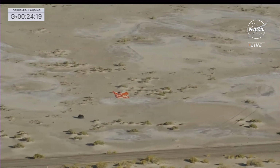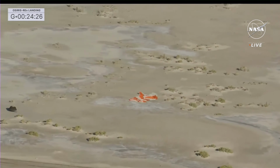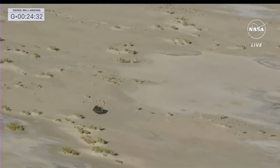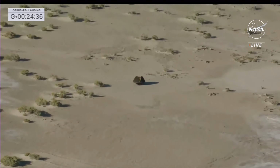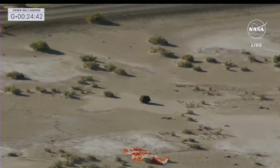There are possible potential areas of concern as the team begin these operations, including the temperature of that SRC. You see it looks quite charred there. It could still be a little bit warm. As I mentioned, it heated up to over 5,000 degrees Fahrenheit. So as the cool desert air begins to cool down that SRC, we want to make sure that it is cool enough for our team to actually begin those recovery operations.